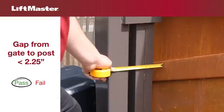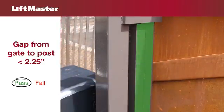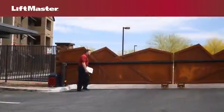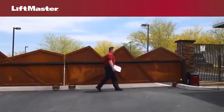Sliding gates should never have a gap exceeding 2 1/4 inches from fence or gate support post. If a gap exceeding 2 1/4 inches exists, a panel must be added to reduce the gap. Any stationary objects that are more than 16 inches away from the gate frame do not require any corrective action.